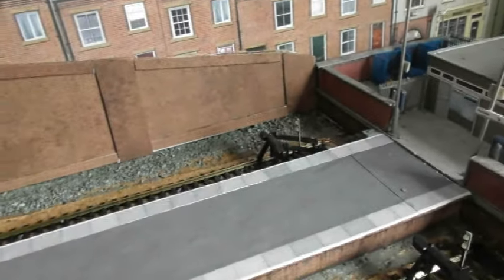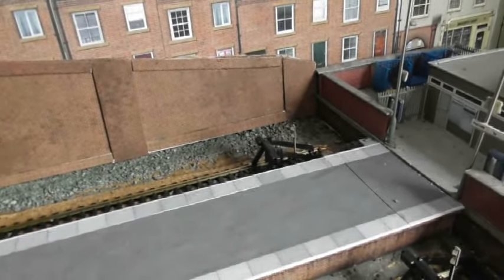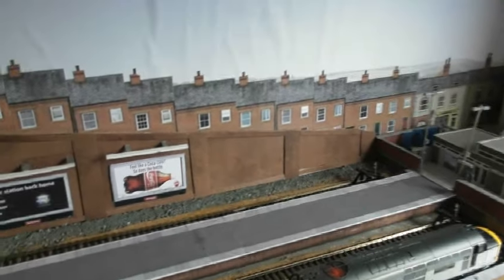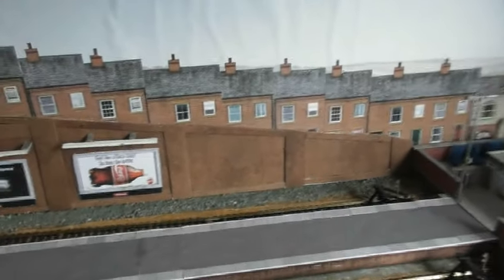They were sprayed with Halfords grey primer, but I'm sure any grey paint out of any shop would suffice. For the last part of this month's update, we're going to concentrate on some scenic work here, getting some vegetation put in, and a couple of other objects as well.